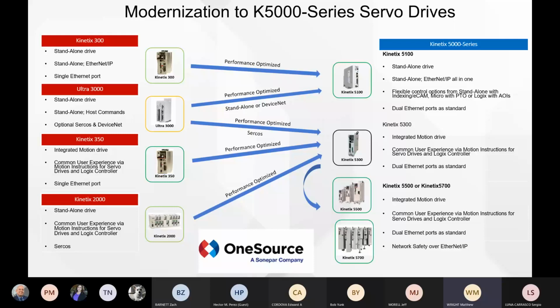The Kinetix 300 would migrate to the Kinetix 5100, which is a standalone servo drive. This drive has Ethernet capability, but can act as a standalone drive with digital and analog controls. It has its own programming software, but also can be integrated into Logix and even into the microcontrollers. The Ultra 3000 had network capabilities with DeviceNet and SERCOS, but was typically used as a standalone application. It would be replaced by the Kinetix 5100 also.